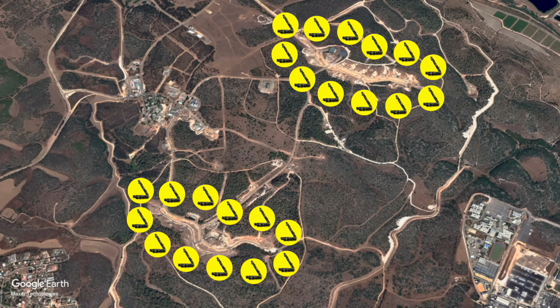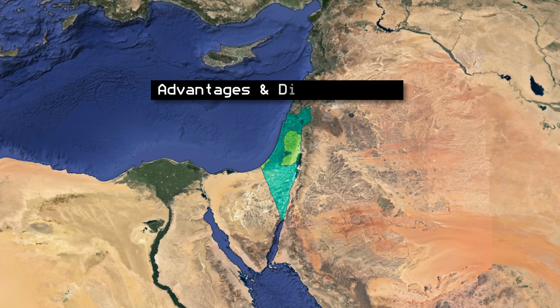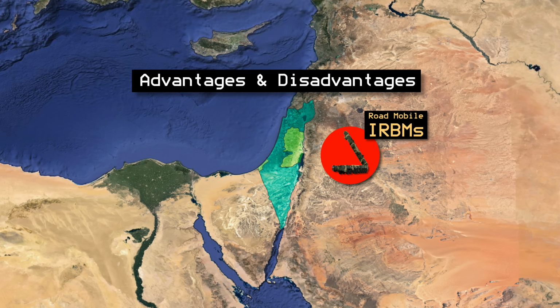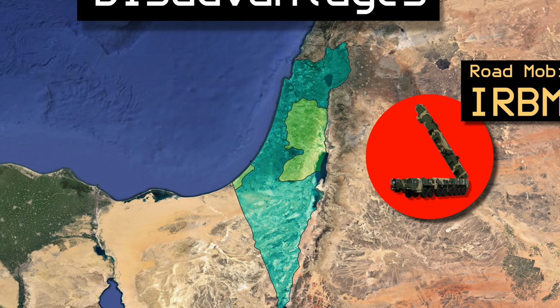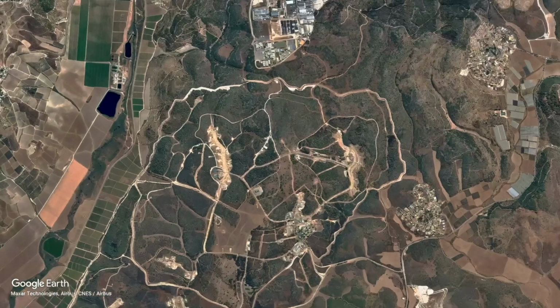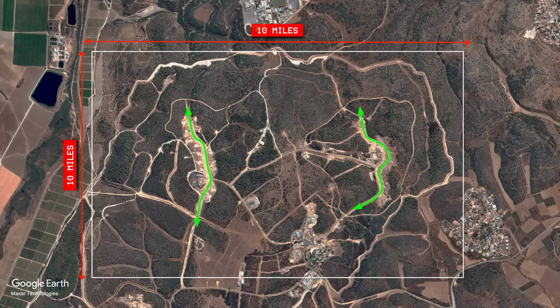These missiles are dispersed in 23 hardened caves with 2 launchers deployed in each cave. As with all things, there are advantages and disadvantages of Israel's road mobile intermediate-range ballistic missiles. The primary disadvantage of Israel's road mobile medium-range ballistic missiles is their location. The Sdot Micha missile base is relatively small at just 10 square miles, with launcher caves located along 2 roads, each of which is only a little more than half a mile long.